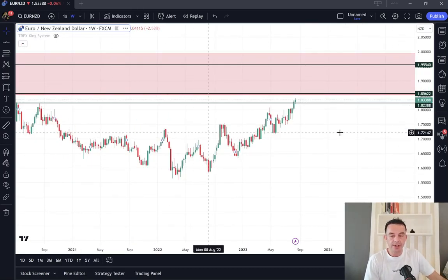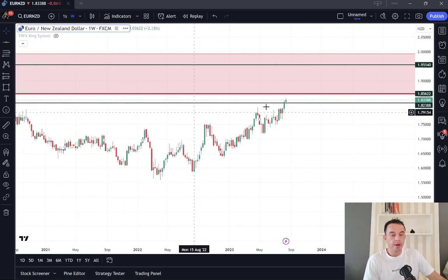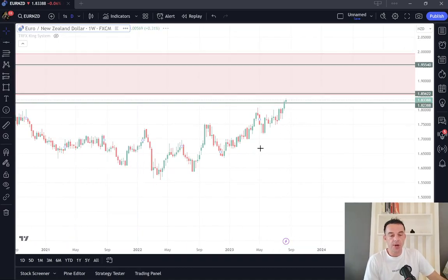We'll look at the weekly chart and see we've had selling. It was sold here before, it was sold here before. I was looking to see if this would happen again. Zoom into the daily chart.